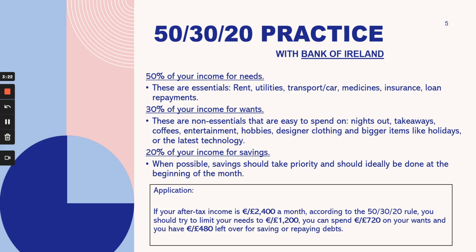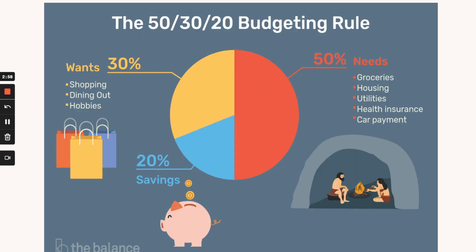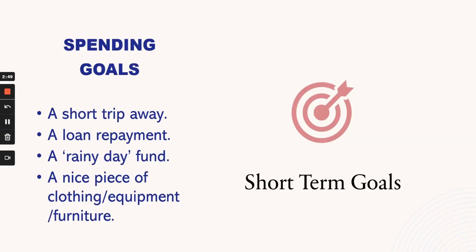When possible, savings should take priority and should ideally be done at the beginning of the month. And in application, you can see here, if your after-tax income is 2,400, according to the 50-30-20 rule, you should try to limit your needs to 1,200. You can spend 720 on your wants, and you have 480 left over for saving or repaying debts. And a clearer image of this budgeting rule is here. So you have your wants, your needs, and your savings. So it's a very helpful visual of the process.